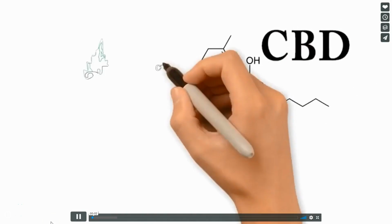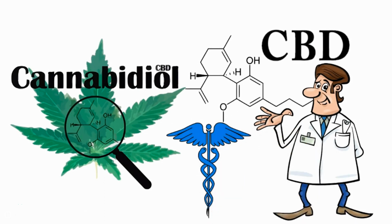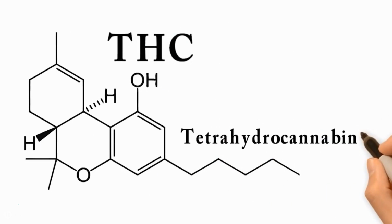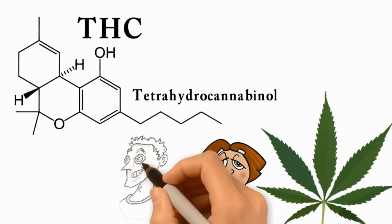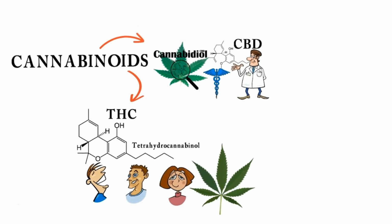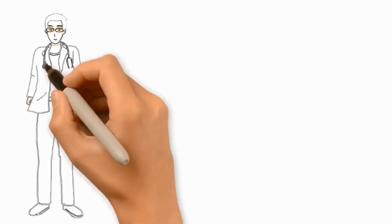CBD, short for cannabidiol, is a non-psychoactive compound in cannabis responsible for many of cannabis's medical benefits. On the other hand, THC, short for tetrahydrocannabinol, is the psychoactive compound in marijuana that causes the high associated with cannabis use. They are two completely separate cannabinoids, which are a class of chemical compounds that interact with special receptors in our body called cannabinoid receptors.